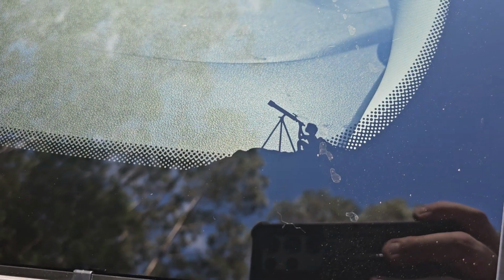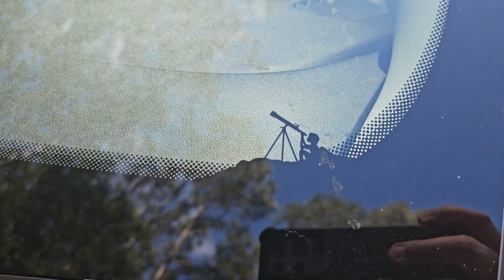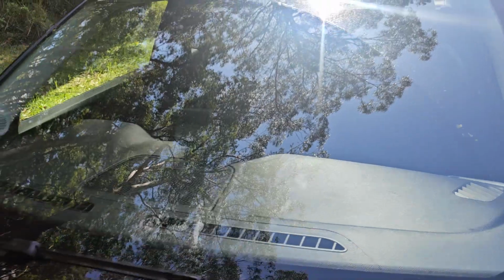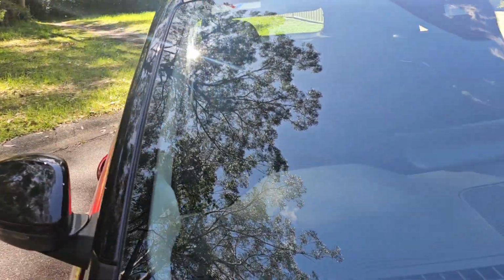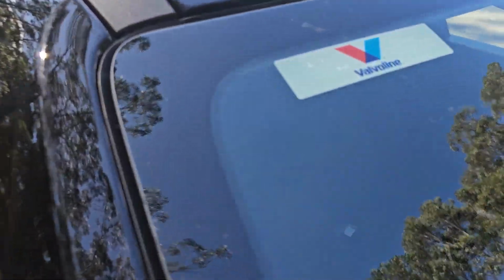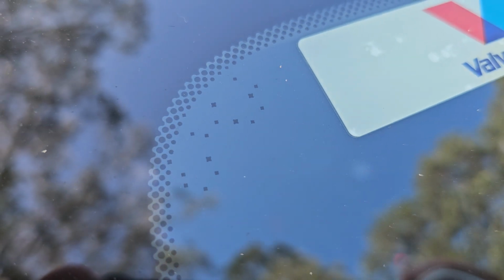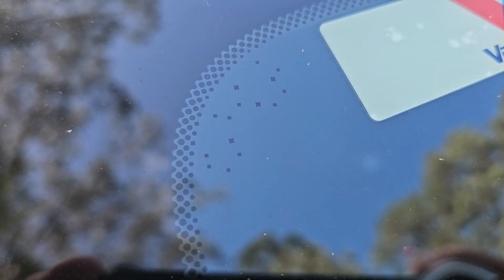Let's show you an Easter egg. See this guy here with the telescope. I wonder what he's looking at. Oh look, stars. How cool's that? A little bit of an Easter egg.